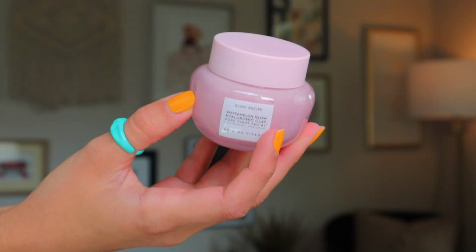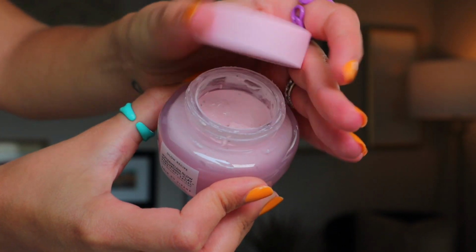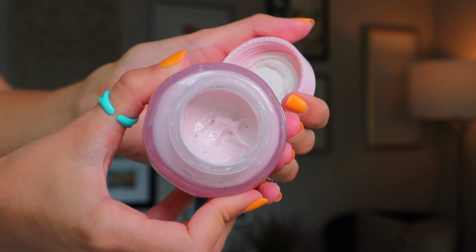This is the Glow Recipe Watermelon Glow Hyaluronic Clay Pore Tight Facial, which is supposed to be pore refining and exfoliating. So when I first got this from Glow Recipe in PR, I remember making an Instagram story and being like, this seems like a lot. Like, it's clay, but it's also hyaluronic acid, which are kind of on opposite ends of the spectrum. We have one that's drying and one that's hydrating.